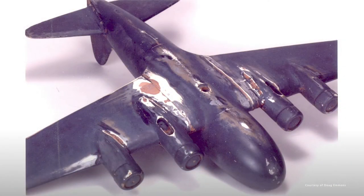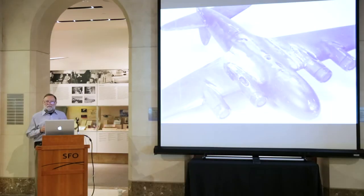But to this horrible thing, which is called the Monster, and a group of us who worked on its restoration, I was called by a fellow in Arkansas, and he asked me if I could identify a model airplane for him. And so he sent me photographs, and he said, I think this is a wind tunnel model. And one look at it, and I thought, no, that's not a wind tunnel model. And he says, that's exactly what Boeing said.